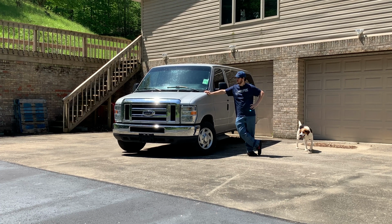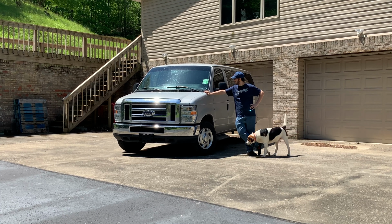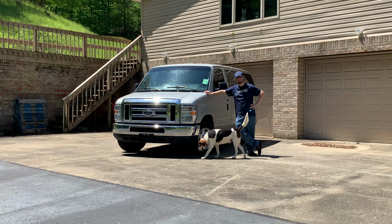Hello, I'm Greg Hrutkay, Hrutkay Mods, and this is my 2010 Econoline E-Series E350 Super Duty. It can haul like 15 people, and it is a great machine to haul things around and do a lot of things with, but I'm replacing it.